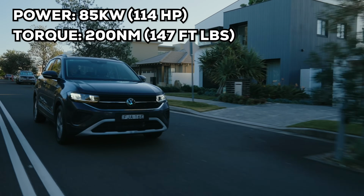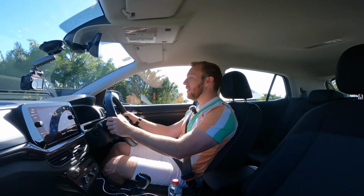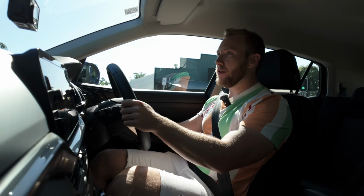So it's actually quite a torquey 3-cylinder engine, which means that you can actually have quite a bit of fun with this car as I plant it through the Brizzy streets. Try not to rack up a speeding fine on this Volkswagen launch.